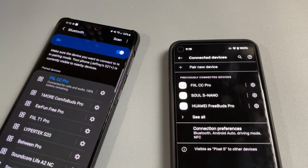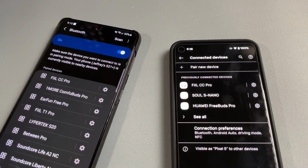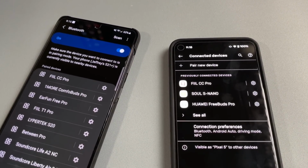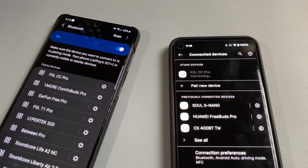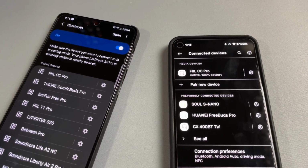Last but not least, these also feature a quick switch function. This is somewhat similar to a multipoint connection, but I'm not sure if it actually is a true multipoint. Here's sort of how it works. This is simply a quick switch feature from what I have personally experienced. You have to long press one of the earbuds for 4 seconds, then they will disconnect from the current device and reconnect to the other paired device. This all happens a bit slower than I had expected, but it does indeed work.